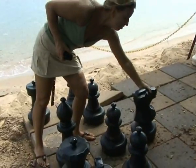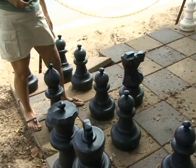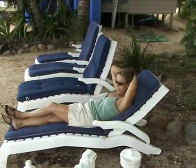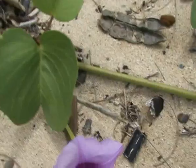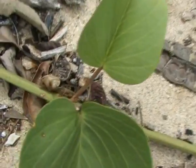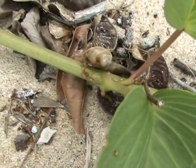I'll move my black hand. Two to the side. Give us one of them prawns, I'm starving. Right, chilling out before breakfast. Green ants again, there they are, he's got something.